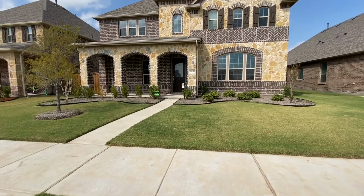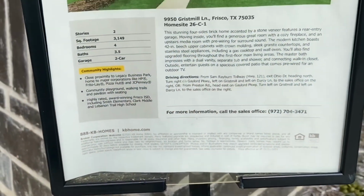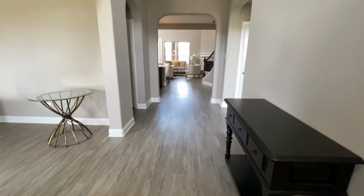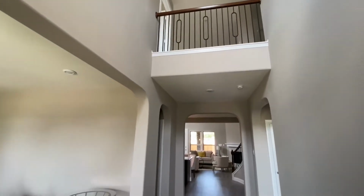Hey guys, in this video today we'll be looking at houses in Frisco, particularly this KB home, which is going for $589,000. 4 bedrooms, 3 baths, 3149 square feet. Upon entering this house, there's a 20-foot ceiling at the entryway, and then there's like a den slash office to the left.